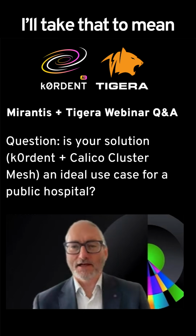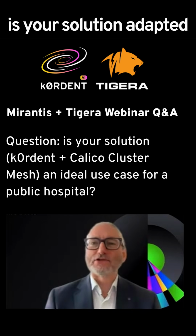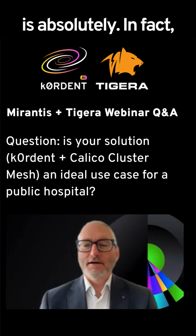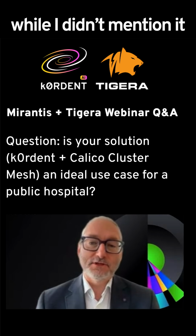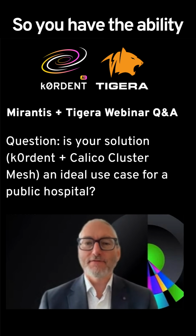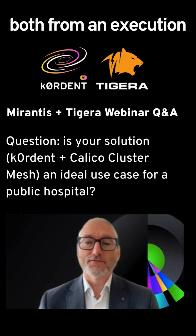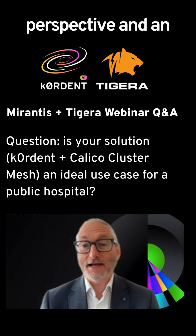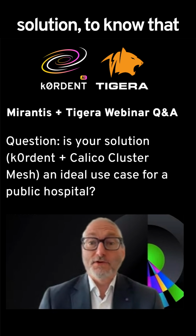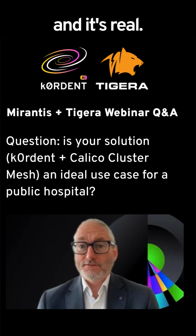Is your solution, I'll take that to mean the combination of Cordant and Tigera Calico, adapted to a public hospital? And I think the answer is absolutely. In fact, while I didn't mention it earlier, Cordant does apply multi-tenancy. And so you have the ability to isolate those workloads and have the confidence, both from an execution perspective and an access perspective in terms of Calico's solution, to know that you've separated those things in a way that you can have confidence in and it's real.